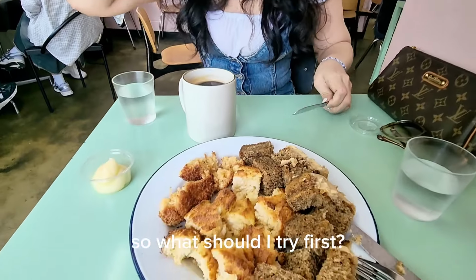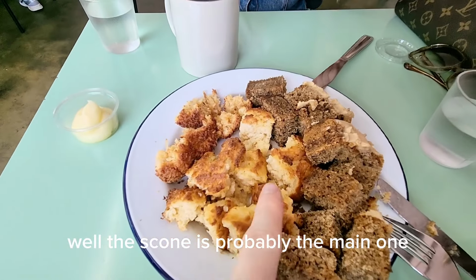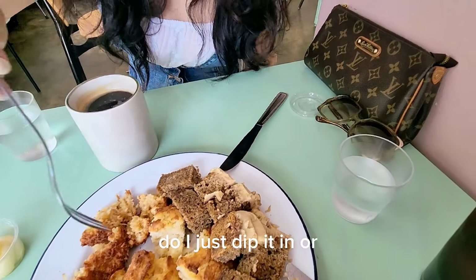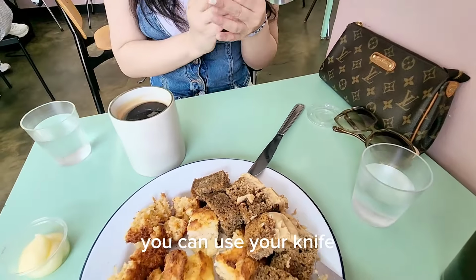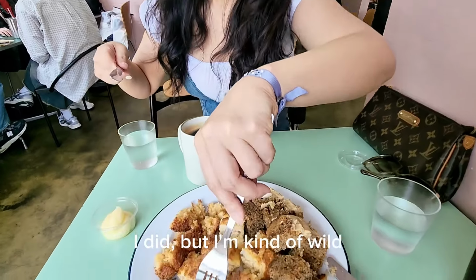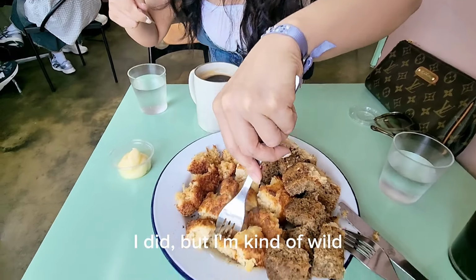So what should I try first? Well, the scone is probably the main one, so try some of the scone with some of the Victoria cream. Okay. Do I just dip it in or? You can use your knife to just... Didn't you grow up in the UK? Did, but I'm kind of wild.